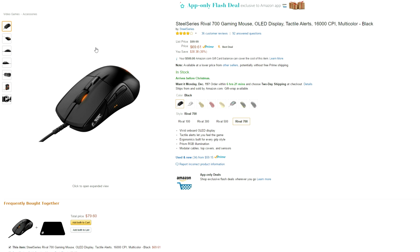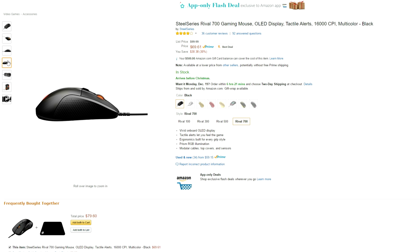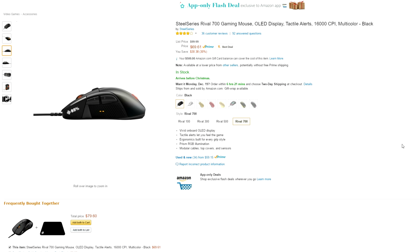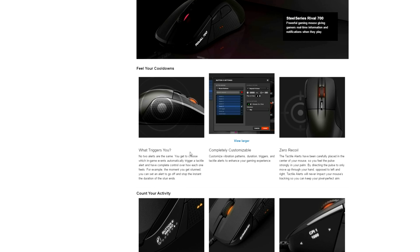The SteelSeries Rival 700 is an interesting mouse as it has built-in motors that vibrate depending on how you configure it. So for example, if you get stunned in a game, you can actually set an alert to go off and then have it stop the instant the duration of the stun ends, which actually lets you make quick decisions in games. It offers 0 recoil, which means it won't affect your gameplay at all.